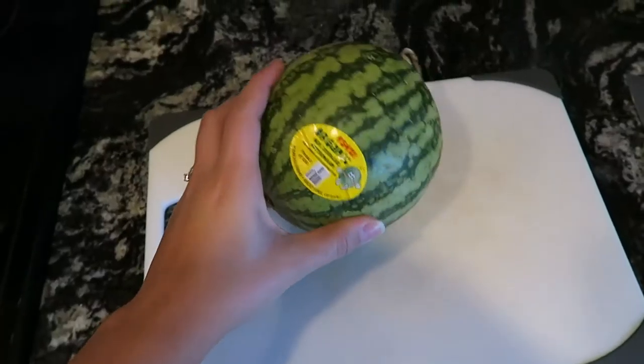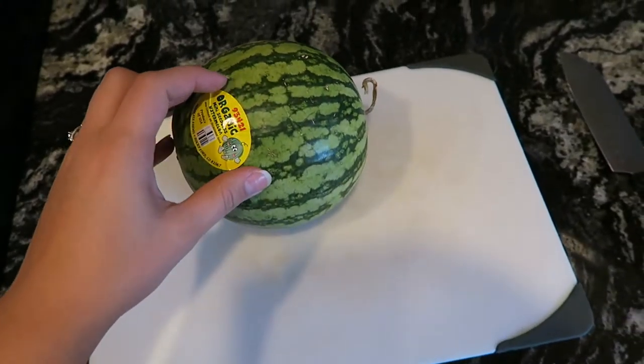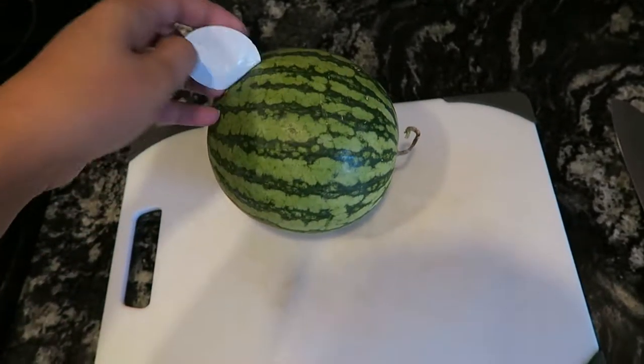Who's excited that it's Friday? Gary's excited. Watermelon time. Ooh, tiny watermelon time.